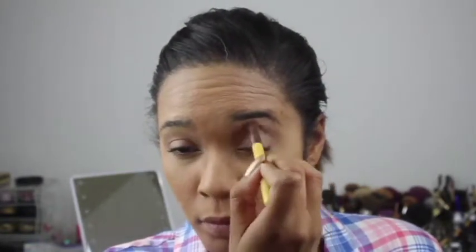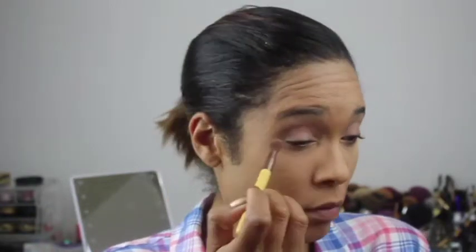I did notice with the BH palette, you did have to kind of layer the colors on a little bit more, but ultimately the end result is identical to the Naked Smokey palette. I actually just purchased the Naked Smokey palette so I could do this video and compare it to that Revealed palette. Ulta had them on sale for half off, so you couldn't pass up getting another eyeshadow palette.